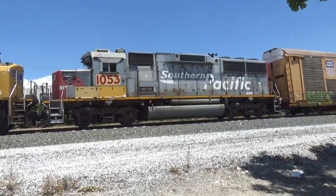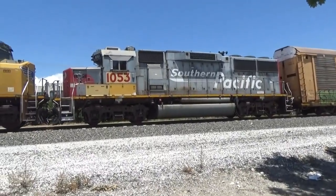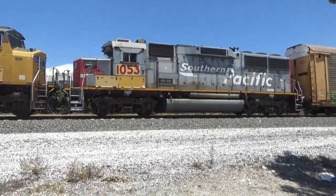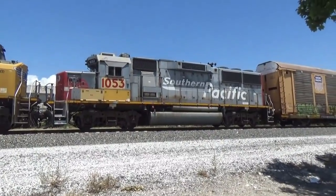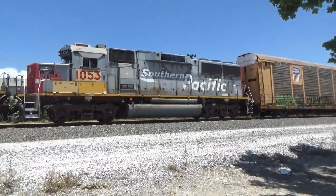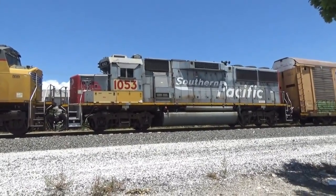All right, YouTube, right near Ontario Airport, off to the south of us, we found this side of 1053 that just happened to be on this side, stopped here in nice Ontario. Woo! Did you get the shot you want, Kim? Yeah. YouTube, it's hard to believe this Southern Pacific scheme is surviving in 2019. There it is, and more Southern Pacific action to come.